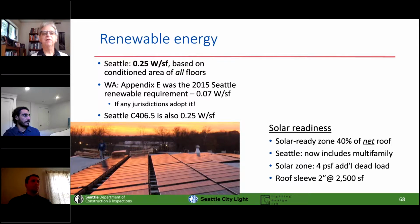And it's different in Seattle than in the state code. The state code still has a table that has a different amount of solar requirement for every different kind of occupancy. And it's not only that, but you have to calculate the actual energy generated by those per year. Yeah, we have to make sure that we have that. I'll show you. It's not that big of a deal.